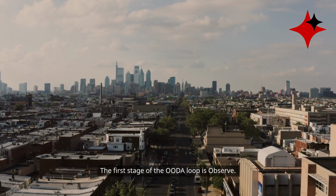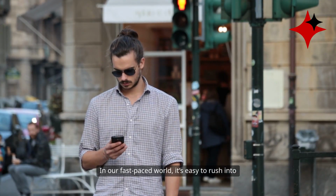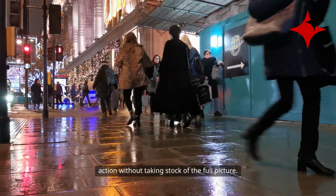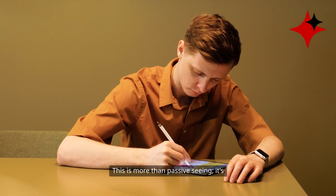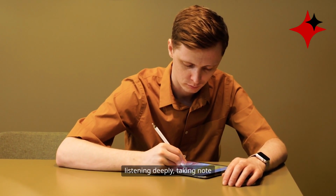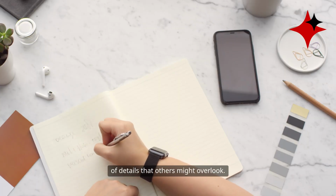The first stage of the OODA Loop is observe. In our fast-paced world, it's easy to rush into action without taking stock of the full picture. Observation demands that you gather as much relevant information as possible about your environment. This is more than passive seeing. It's active attention, identifying patterns, listening deeply, taking note of details that others might overlook.